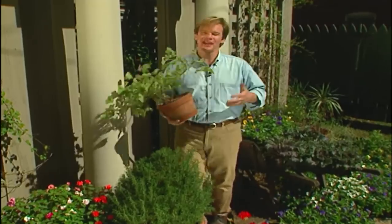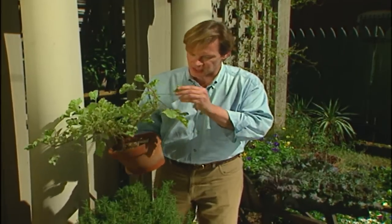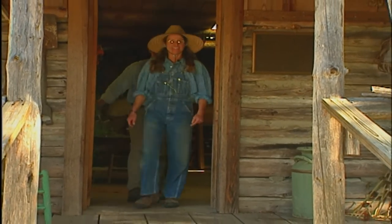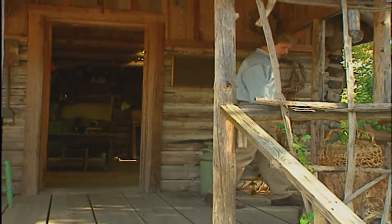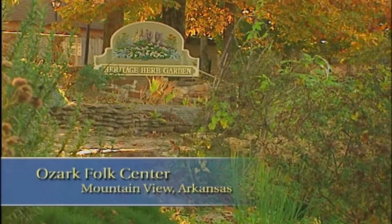Accenting an entry doesn't have to be an elaborate process. You see, it can be as simple as placing or planting some aromatic plants around an entryway. Just imagine the aroma of lilies or gardenias near an entryway, or certainly herbs like this wonderful scented geranium, or even rosemary. Now, our pioneer ancestors certainly understood the benefit of this and how it could welcome guests to their home. Tina Marie Wilcox at the Ozark Folk Center tells us more.